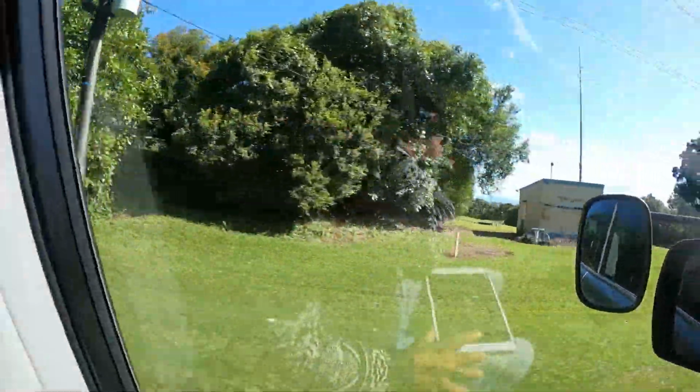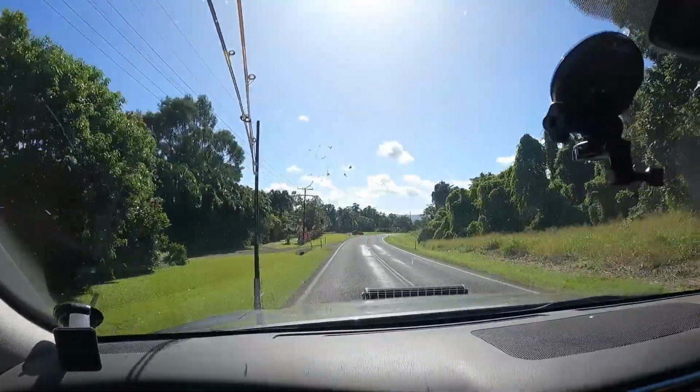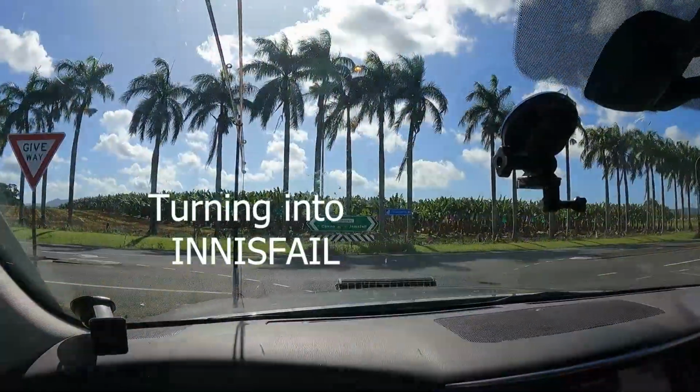A lot of the road cuts through tropical rainforest. It's really a pretty area to be coming into. So we're looking forward to spending a few nights here at the Innisfail Big Four.